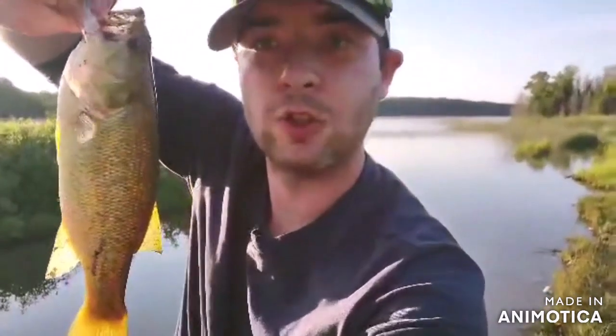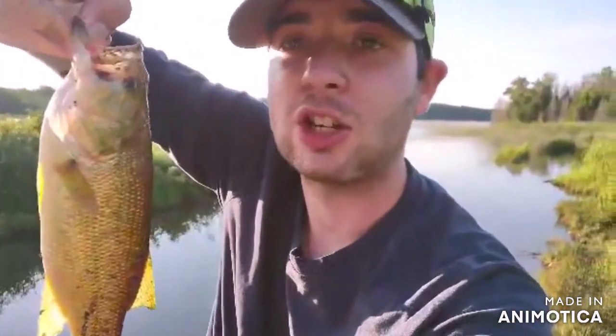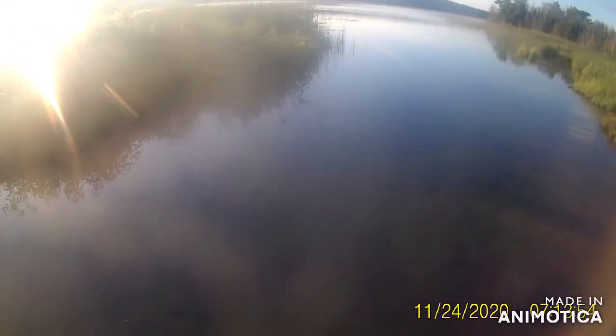Well guys, this is the first fish I caught tonight. Didn't get it on camera. I just stopped recording for a few seconds and then all of a sudden this guy just jumped up. But I hear that there's some other bass jumping behind me, so I'm gonna set this guy free. Alright little fella, you are now free to go. Go, go. That's our first fish.